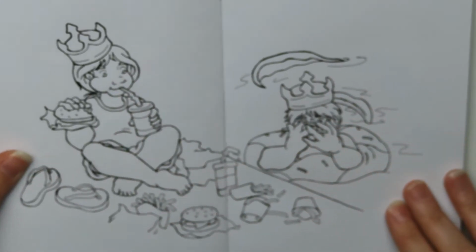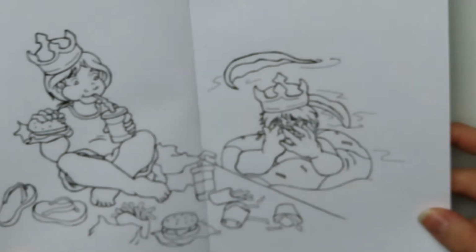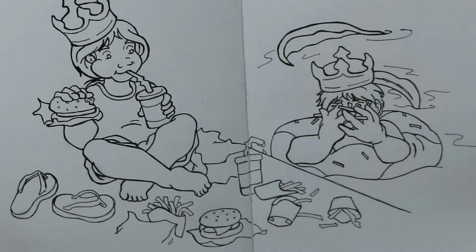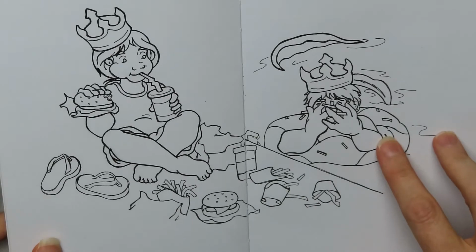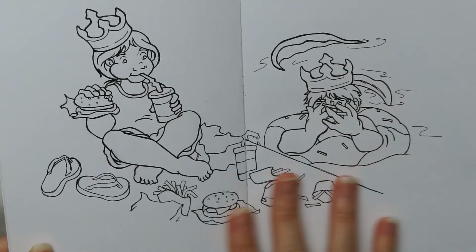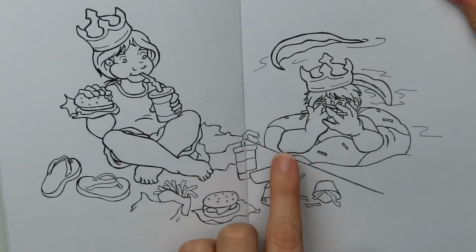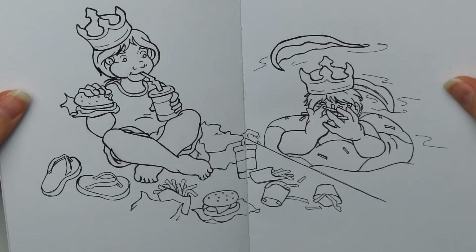From there, this is one of my favorites. If the camera would focus, that would be really helpful. Does it help if I bring it up? Yeah. So this one is royalty, and instead of doing something like him being royalty, I decided they were going to go to Burger King. And he is stuffing his face full of french fries. They've got a little buffet here. She's got a little shake, and he has one also, but he's much more preoccupied with the fries. They are the best things ever.